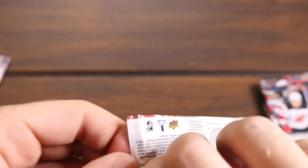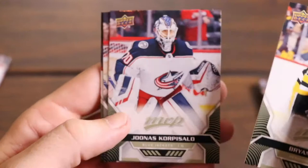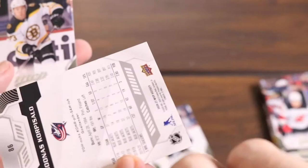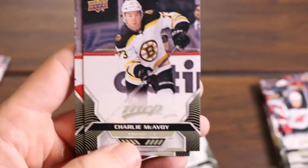Okay, guys, we are almost there with the first box. A lot of stuff in there. Holy smokes. Brian Rust. We got Junis Corpusalo. This appears to actually be an auto. This looks like a legit auto on here. It's definitely a parallel. That one's pretty cool. Charlie McAvoy, and then Travis Zatchik.